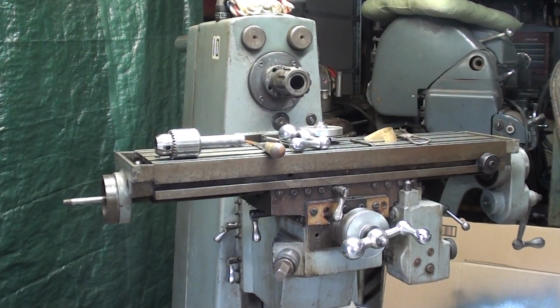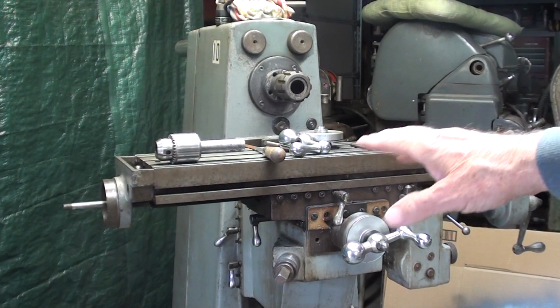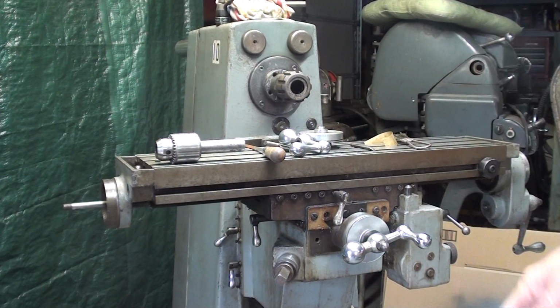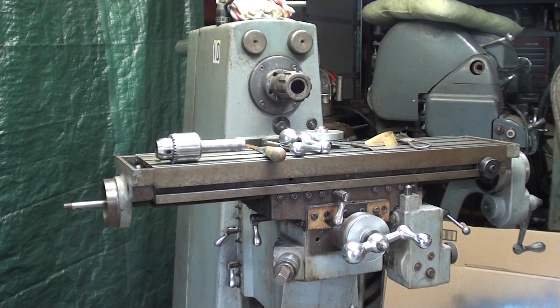Out in the garage now, and just a little bit of an update on this. I've already put out 2 videos regarding getting this thing running. This is the Clausing mill, given to me by Chuck Kvasnicka from Detroit. Thanks again, Chuck. And it's been cleaned up, and it's running. You saw that in a recent video.